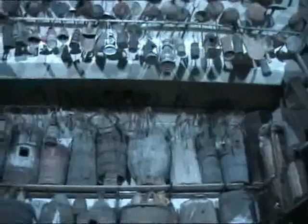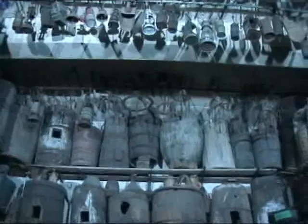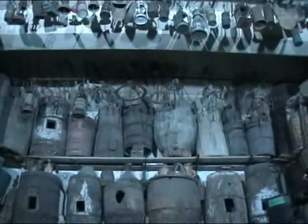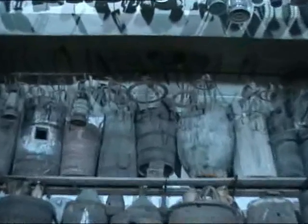So, sorry, those are hooks. Those hooks are there, and double use. For one, they were used to put salami or anything else to season. And the other use was to pick buckets when they fell into the wells, where they took the water from.